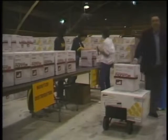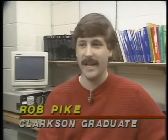One of those students, now a Clarkson graduate, remembers the initial event. In the opening weekend, freshmen were checking in, picking up their computers. That was one of the big focuses, getting your computer set up, going to all your computer orientations, trying to learn about your computer. And a lot of people, after the first weekend, were hopelessly lost and had no idea what was ever going to happen.